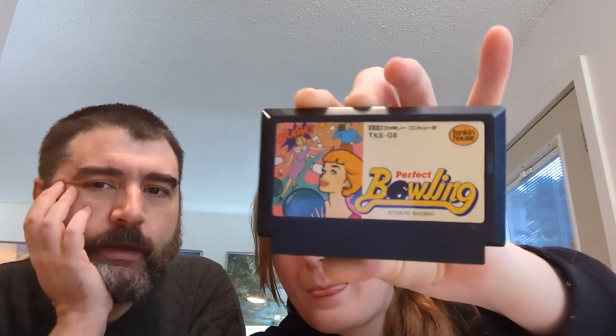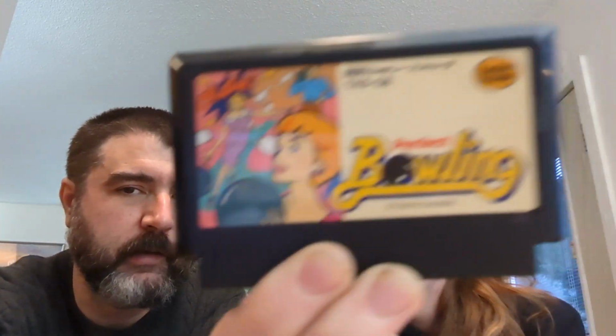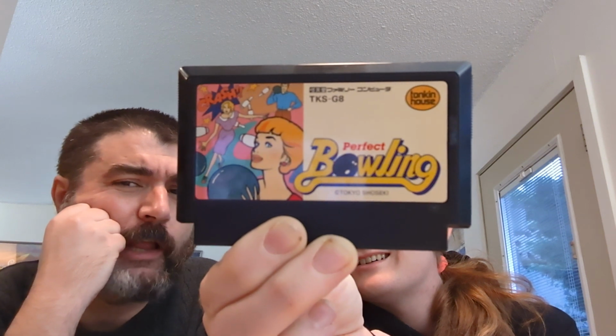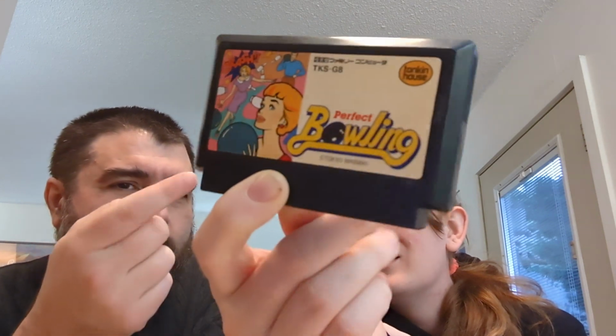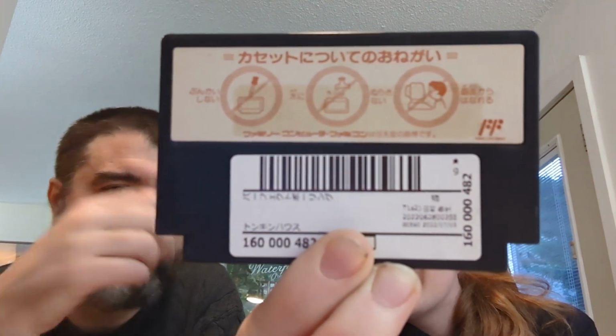This is a Famicom game. It was not brought out in English, but I just freaking love the artwork. This is very stylish, and there are some cool girls on the cover, bowling. I think right about here's the magic shot. Apparently they use teleporter technology to reset the pins or something, so it's like future bowling. But check out the sticker on the back. Isn't that adorable? It says don't hold it underwater, don't open it, and don't look at it. Don't sit super close to the screen. It's don't play this game.